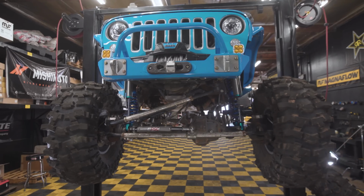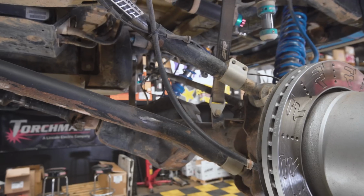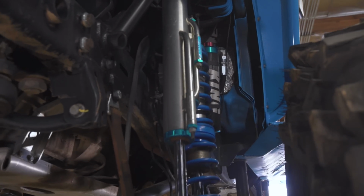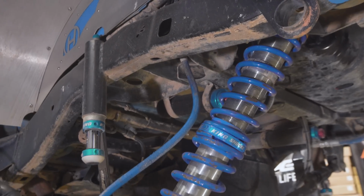So I'm running the PSC Big Bore XL Hydro Assist steering. I run the TerraFlex Alpine Long Arms. I have the King shocks. I have the front coilover and bypass. They're 12-inch, and in the rear they're 14-inch coilovers.